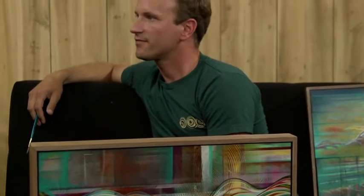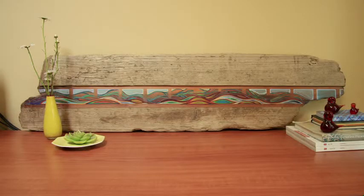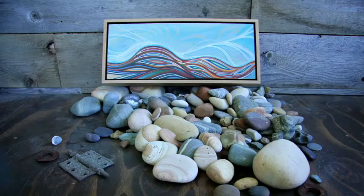Well, I believe we have at least 12 slides. We want to take a look at some of the slides for our guest right here. This is Spencer Reynolds, artandsurf.com in Southern Oregon. What are we looking at here? Obviously some driftwood maybe. Yeah, that's a new series I'm calling Symbiosis, and that was Symbiosis #1.